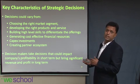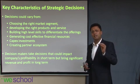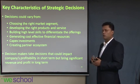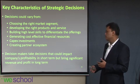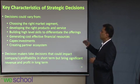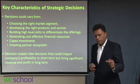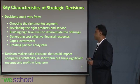Whether it is a market segment, so you are in the high end of the market segment or middle end of the market segment, is your product addressing the heavy vehicle industry or a two-wheeler industry or the entry level requirement or passenger car segment or agriculture related products in the automobile segment like tractors and other things. So you need to choose the right market segment, developing the right products and services relevant to that market segment, building high level skills to differentiate the offerings, generating cost effective financial resources. How do you create resources for the organization to sustain? Capex investments, creating partner ecosystem.